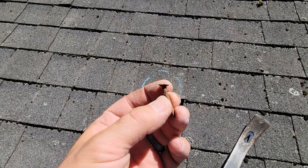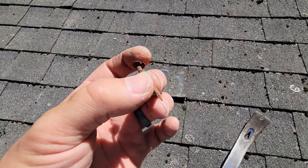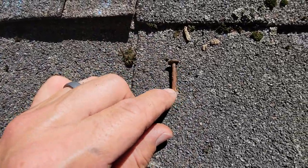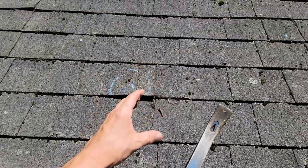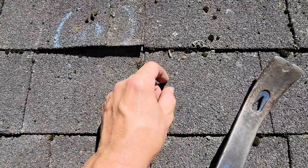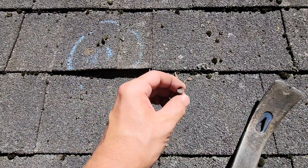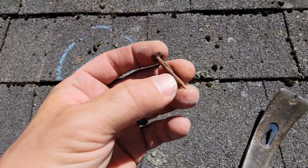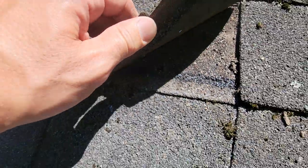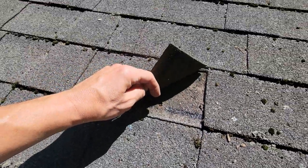Over time, the galvanization wears off, and will start rusting. I have seen nails rust just on the tips. Typically, that is because of excess moisture in your attic getting on the tip of the nail, rusting it out. In a case like this, you have moisture coming through, it is rusting the entire nail out. Over time, it will wallow out, get loose, and again, causing the hole. That is an issue I see all too often.